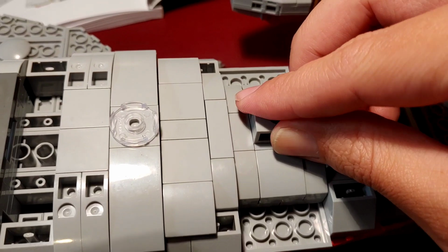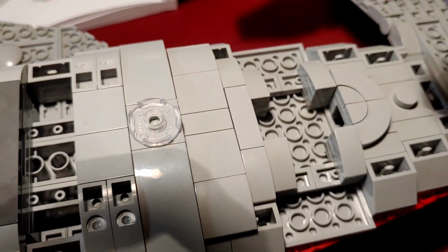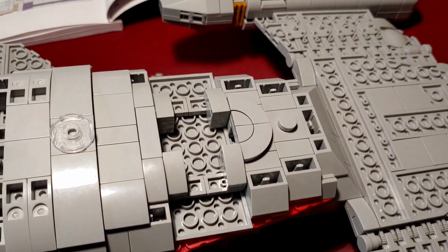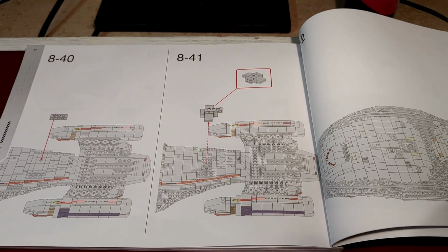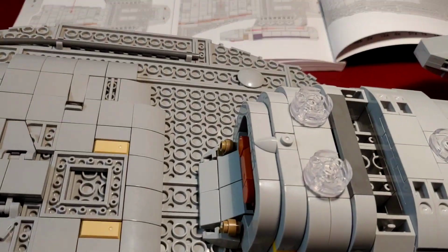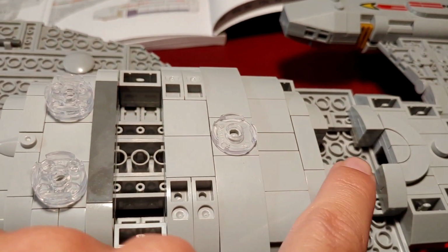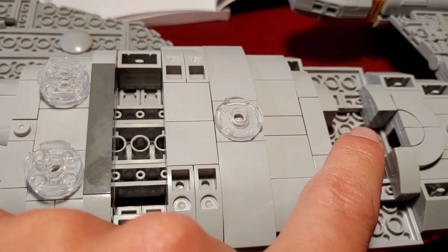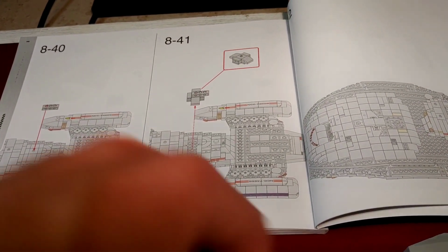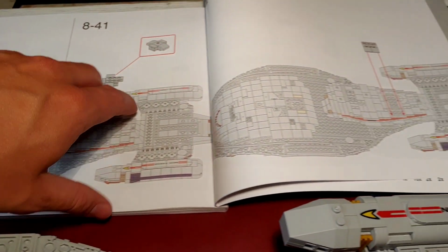Well, that doesn't work again. I just used my hands. That's easier. Now let's go on to step 8-41. Well, where is this? That's over here. Yeah, that's just what we did. We removed it. That's what was inside here is now on the outside.